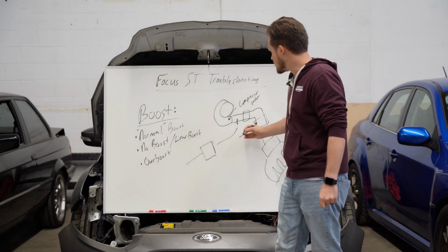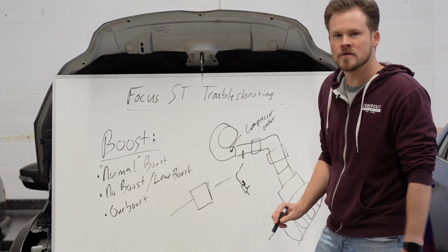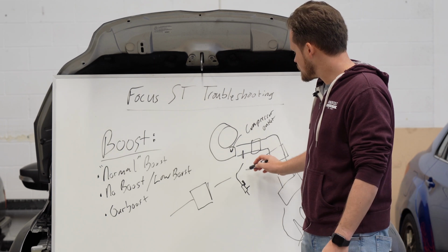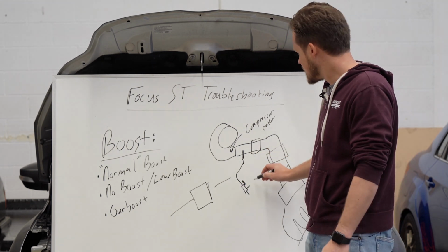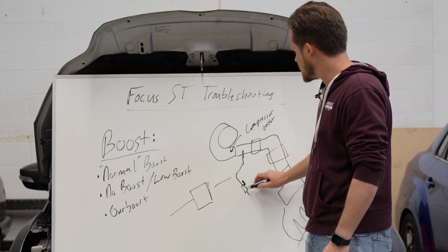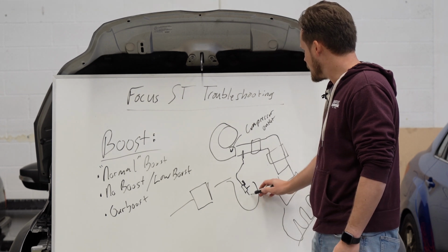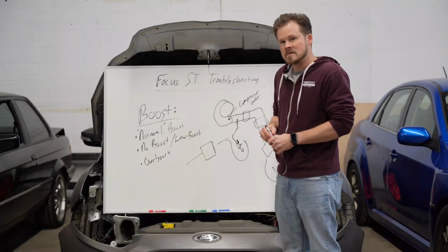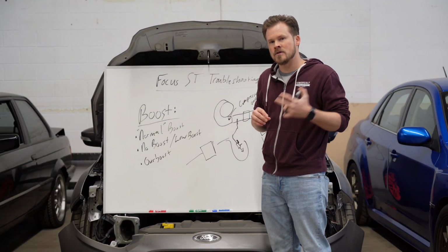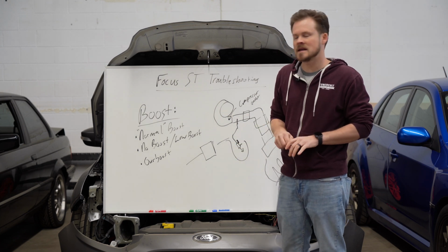Now, when you introduce a boost controller into the system, here's my boost controller. I don't know if you can see that very well, but you want to connect the pressure side to the plug side on your Focus ST. Then this port that is going perpendicular to the other two, that's actually going to go around to the wastegate. And then this one is just going to vent or connect back to your intake. Now, there are other hoses that go in there if you're running just an upgraded actuator versus a big turbo. I'm not going to get into that.